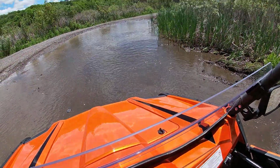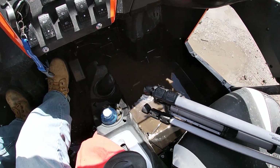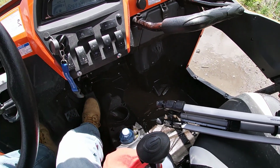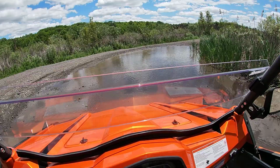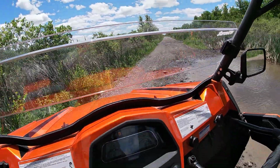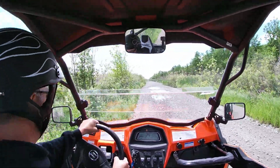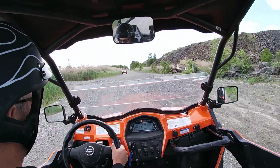I just went through this puddle here and the right side goes down just like that. Look at all the water in my floor here. I gotta let it drain. I did not see that coming. I think we'll go around this puddle this time. Unbelievable.